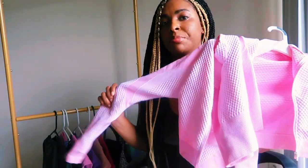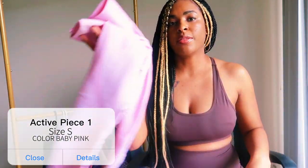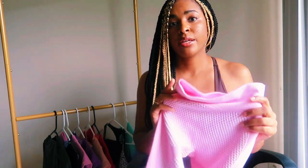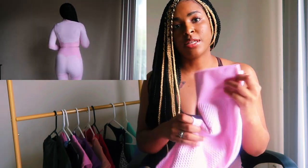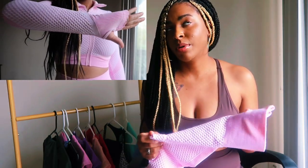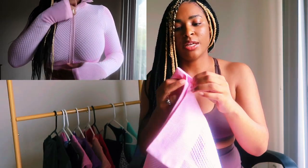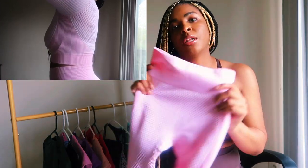So the first piece that we have here is this pink two-piece set. It's a jacket and it comes with the pants. It's baby pink, the same pink just like on the website. It looks like the same exact color. The quality of it is really good for its price. Actually, all of them are, but I'll get into that. It's like double layered or something. They're really, really good. So the color is baby pink.